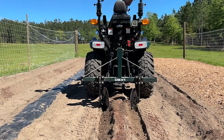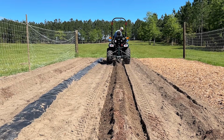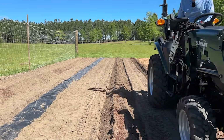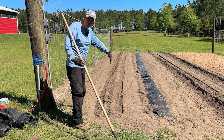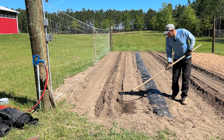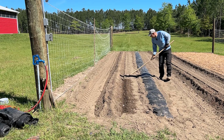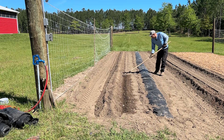So I think the best way to do this is to make the row even wider. I'd have to totally take apart the hiller. We're not going to do that today, but for the next time we use it, I think that'll be the method. But this gave me a nice clean edge. I'm just going to kind of pull that dirt a little bit to the side. I'm just going to pull this away like this, and that way we'll have some dirt to put over top of it. This is probably the third different way that we're trying to figure this out.